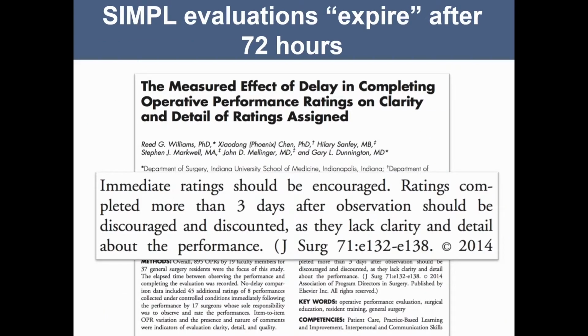Okay, the next is how quickly do you have to evaluate somebody? Well, we've studied this, and it turns out that the same day is very robust. The next day is brush strokes. The next day, you might remember a few highlights. And by the third day, it's garbage. It's just a cartoon, so we throw them away.